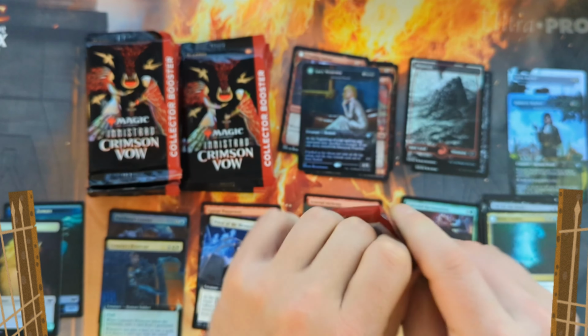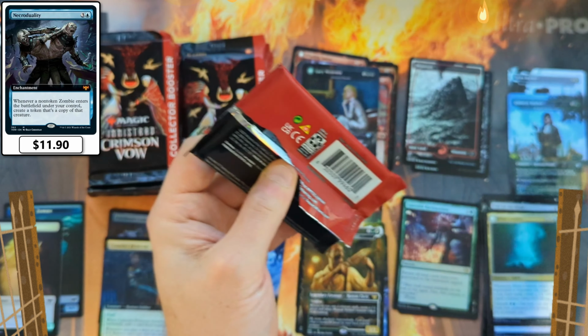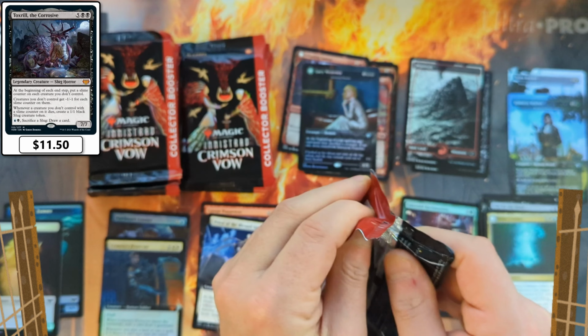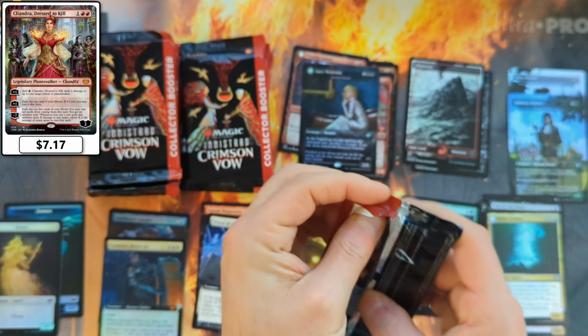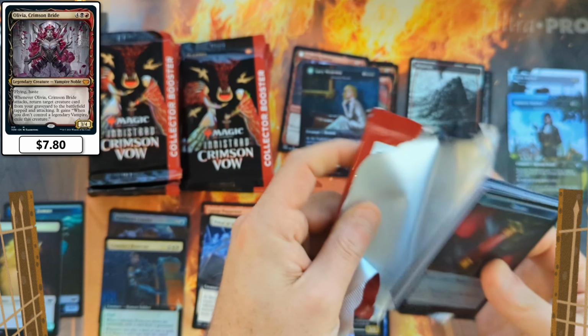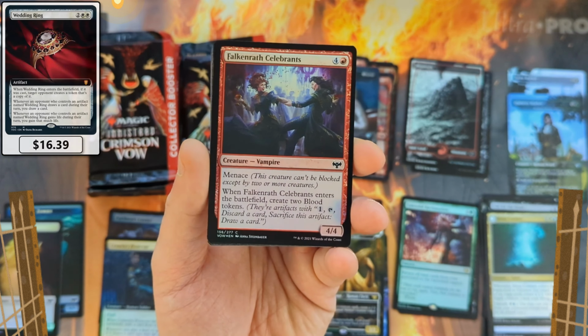All right, sliding into pack number 3 here. So some of the hits that we're looking for: Necrodominance. We're looking for a Wedding Announcement. Toxrill the Corrosive. Sorin the Merciless would be great. Chandra, Dressed to Kill. We'll take Chandra as well. I'll even take Olivia, the Crimson Bride. Or, if we can find it, the Wedding Ring from the Commander subset.